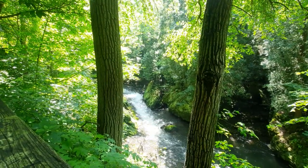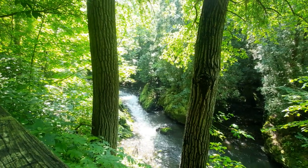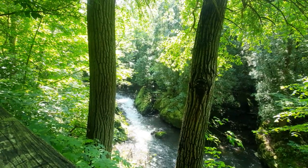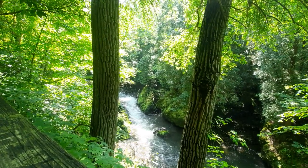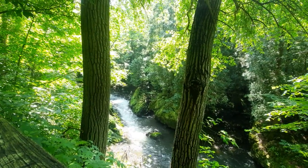So, as I've mentioned too, just leave no trace when you visit places like these, because it just ruins the value and the beauty of this riparian habitat, and another excellent example of a post-glacial gorge that's found here.